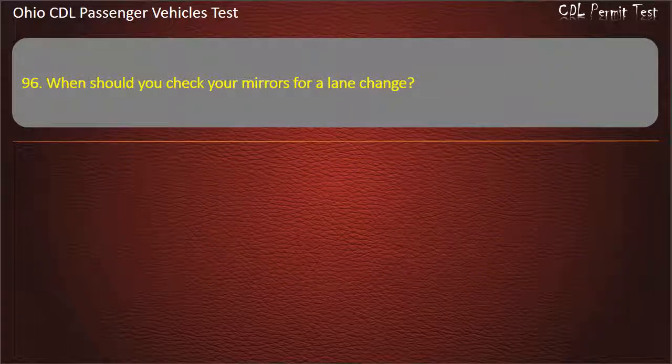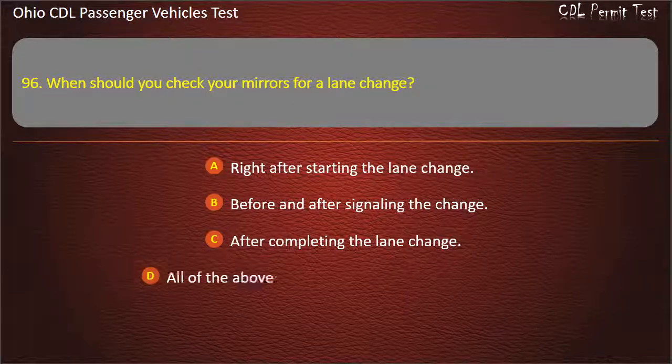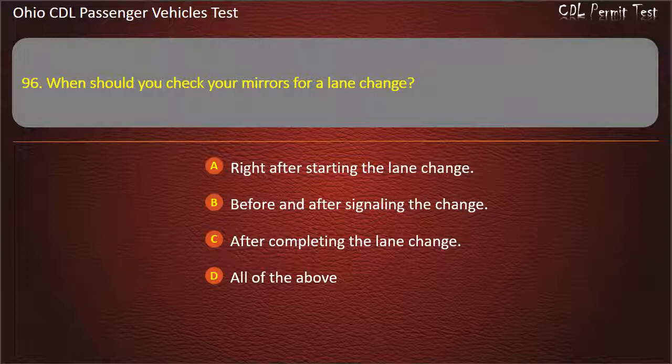Question 96. When should you check your mirrors for a lane change? Right after starting the lane change. Before and after signaling the change. After completing the lane change. All of the above. Answer. All of the above.